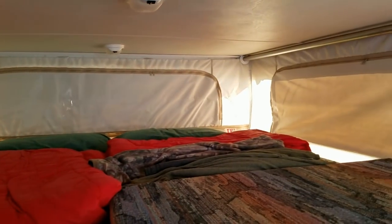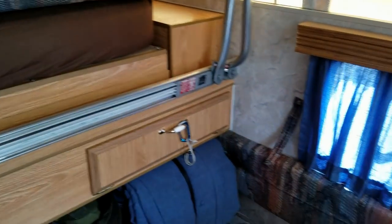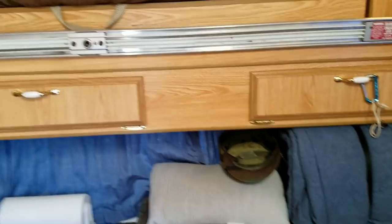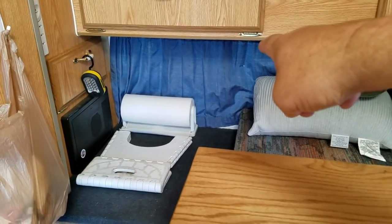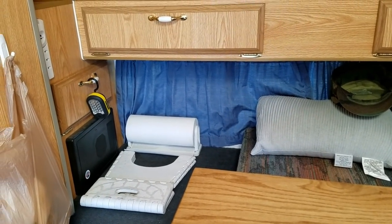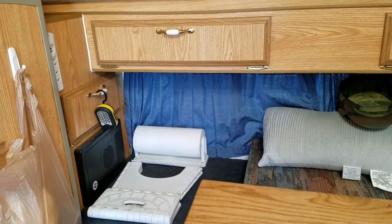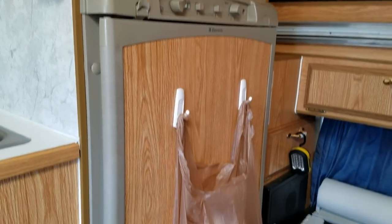A lot of room up here, Mr. Charles. Oh, yeah, it's plenty. Well, if you get two people in here on a rainy day, it's going to be a little close. Yeah, you got to get along well. Can you go through to your cab there if you had to? Actually not, because of the headache rack on the bed. I understand.